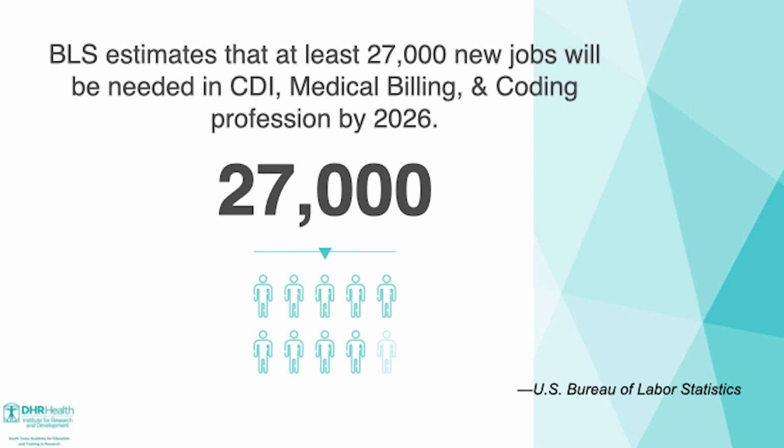So medical billing, CDI, and coding has, I couldn't find an actual percentage from the US labor statistics, but I did 527,000 in this time range. So again, booming. These are things where you want job stability, you want to be able to get into the workforce, not worry about losing your job, things of that nature, and being flexible. And this is one of those realms that offers that.